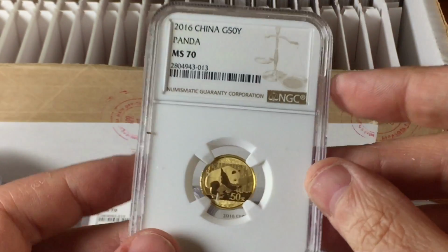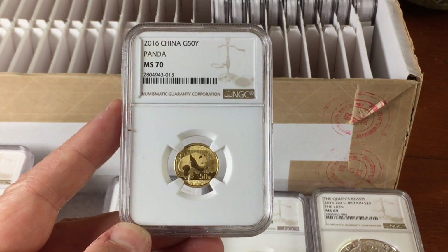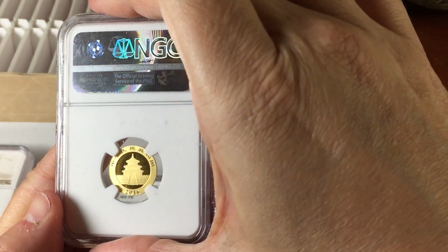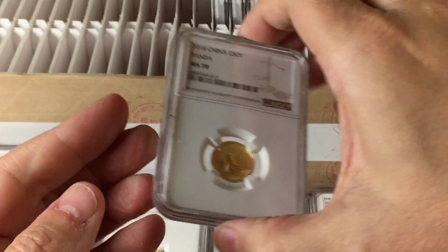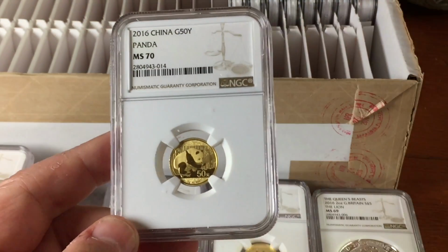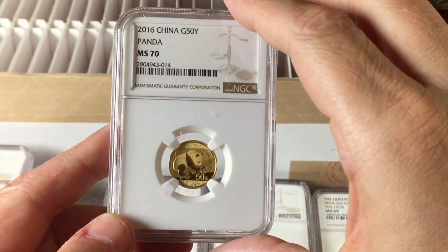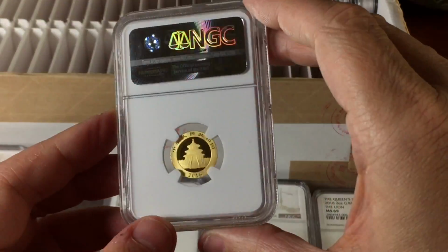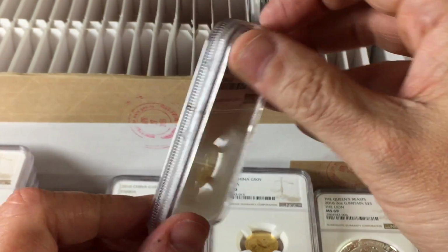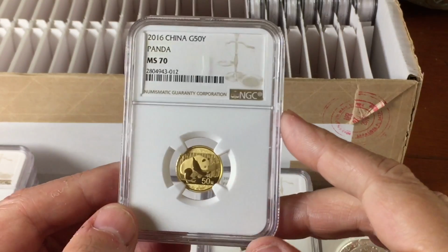Next one out of the box is one of the 3 gram pandas, an MS70. As I say, there were 4 3 gram pandas, 3 of them were MS70, 1 a 69. So I can't complain really about the quality of these coins or the grading from NGC. These coins should all be 70 really, but there are a number of them. It only has to have 1 or 2 tiny little flecks on it to be a 69 under 5 times magnification, and if it has more than a couple of flecks it can go down to a 68 or even a 67. So I was lucky that all the 1 gram and the 3 gram ones got 70, or 69 in the case of one of the 3 gram ones.